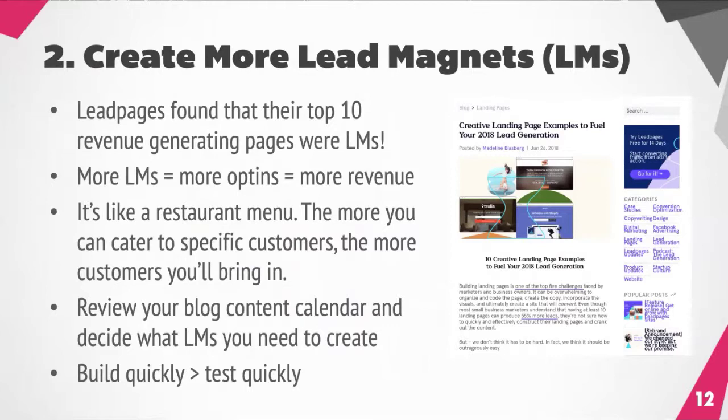And so the homework here is really to review your blog content calendar and look at what my top 10 blog posts are in terms of traffic, and looking ahead for the next half year, what kind of blog posts do I want to write, and what would be the perfect lead magnet to go along with that? That's the idea, to brainstorm how I can create more lead magnets.